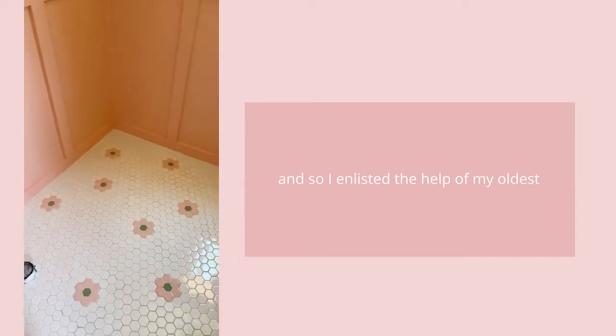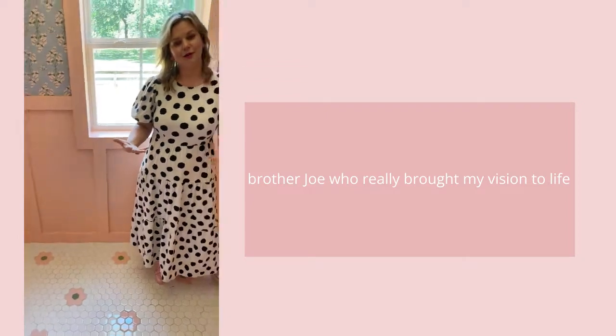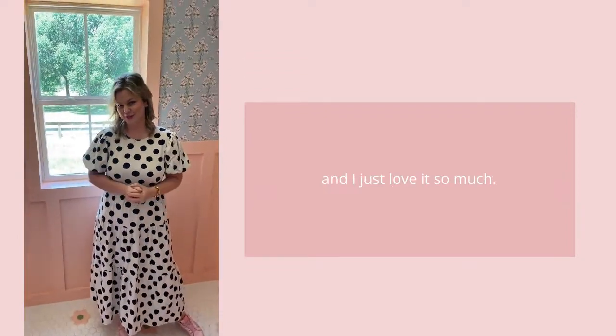I was super inspired by flowers in the wallpaper, and so I enlisted the help of my oldest brother, Joe, who really brought my vision to life, and I just love it so much.